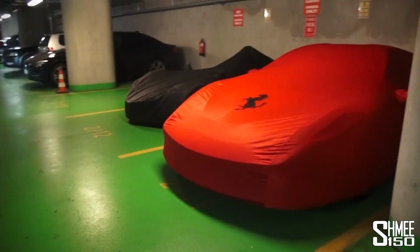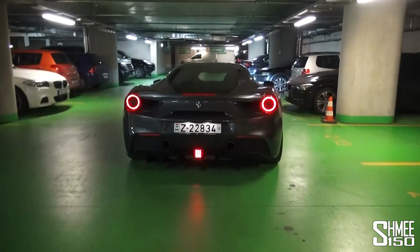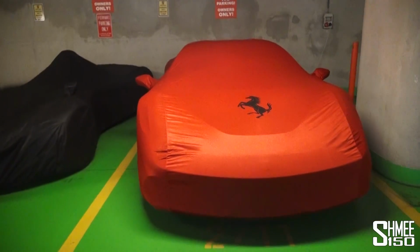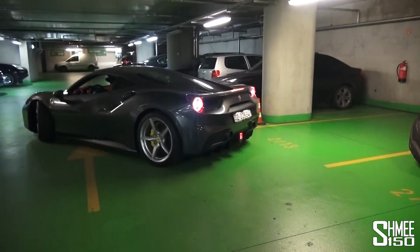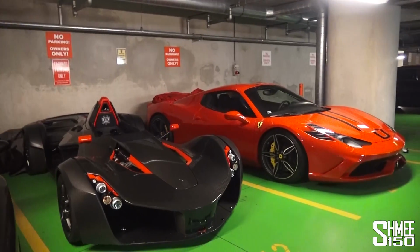We're back in the garage where we're going to take a look at these two special toys as well, when Josh has parked up the 488, the BAC Mono, and the Speciale and Cartu. Very nice little selection of cars. Now that we're back, we're taking a look at these, and we've taken the covers off.